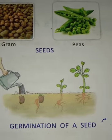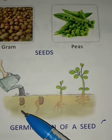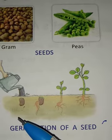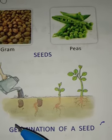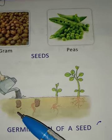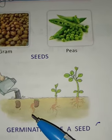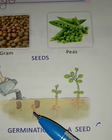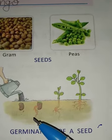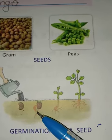Now, student, germination of a seed. You can see in this diagram, the seed absorbs the water from the soil and provides moisture to the embryo. The plant cells inside the seed start duplicating, enzymes get activated. Now the embryo starts getting nourishment. The first sign of growth is a tiny root which comes out of the seed. With more and more nourishment, the embryo starts growing.